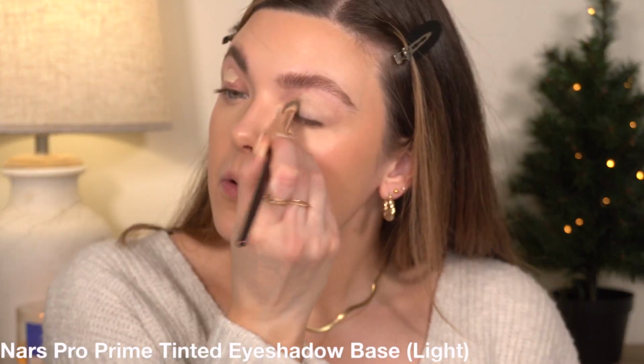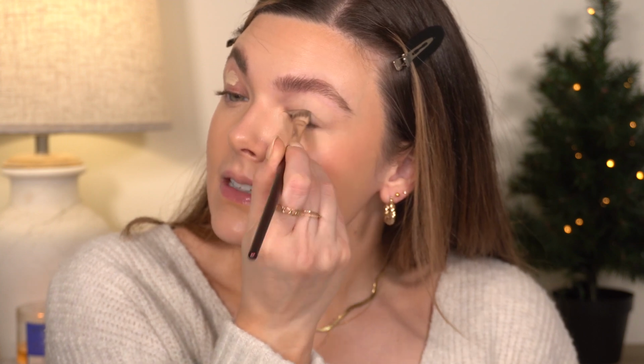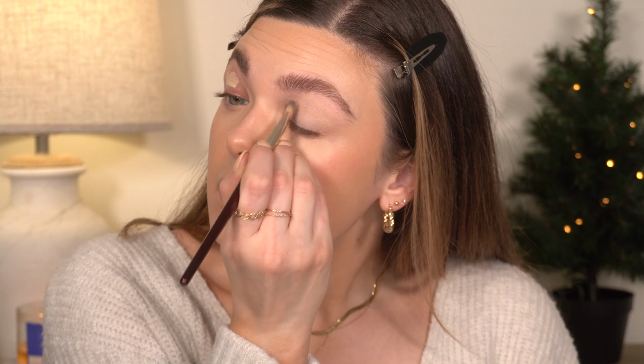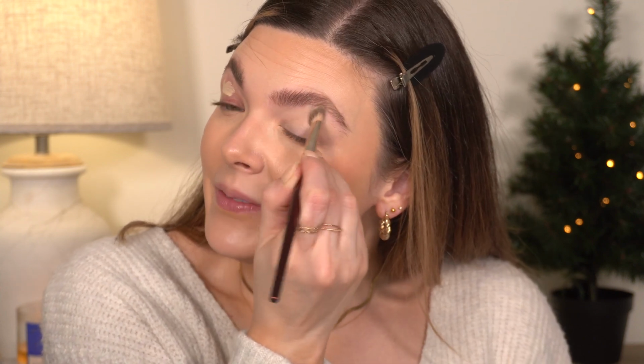I always struggle with which eyeshadow palette to take with me because I don't like to take a super large one. But I don't know. Does anyone else struggle with what eyeshadow palette to take with them?